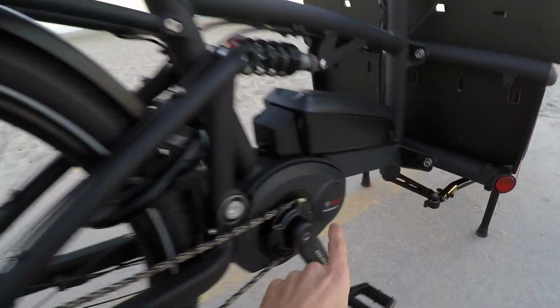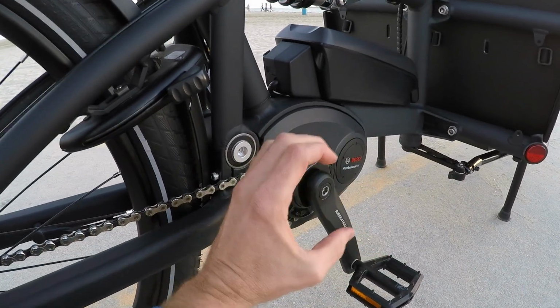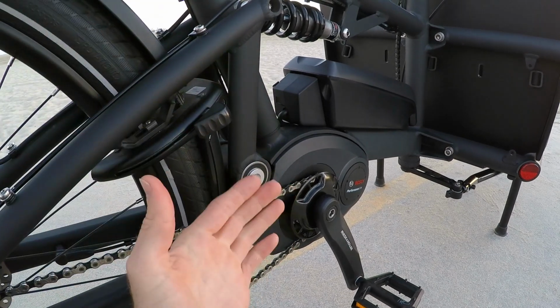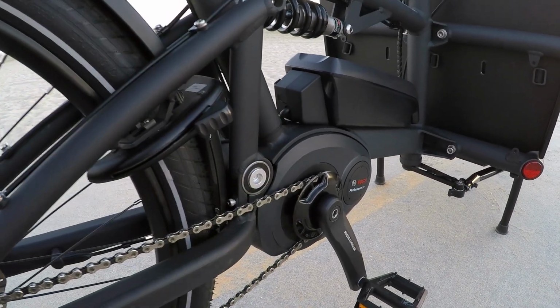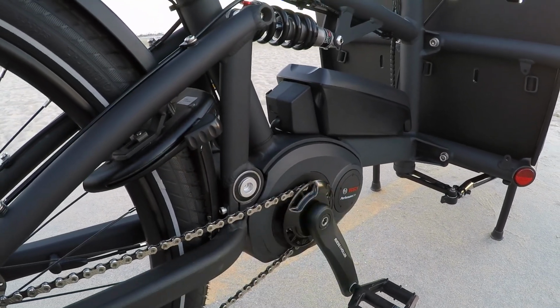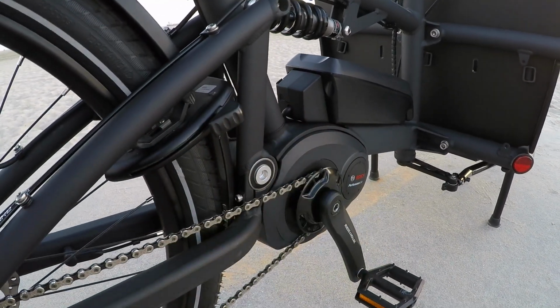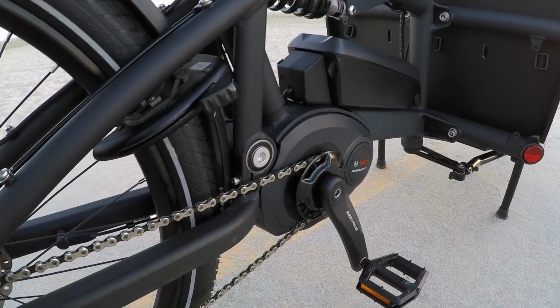So there's the motor here. We got a little tiny sprocket here. This is proprietary, Bosch designed. It spins at 2.5 revolutions for each crank arm revolution, and they do have a little alloy chain guard on it, so that can help your pants slough over, but also keep the chain from bouncing off if you're on rough terrain. So mid-drives are very efficient.